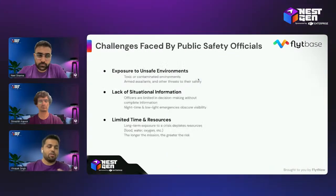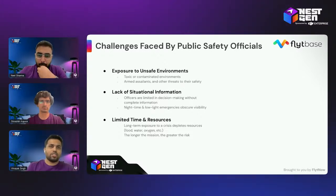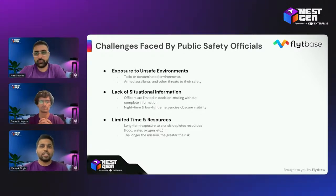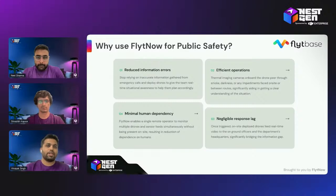However, like we talked about these use cases, there are multiple challenges with them also. Public safety officials face numerous challenges while working in high-risk environments. The lack of situational awareness, exposure to unsafe environments, and limited time and resources are some of the key challenges they face, and hence we think the drone solutions could help.